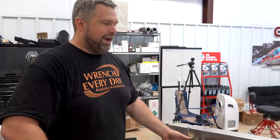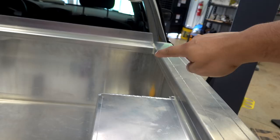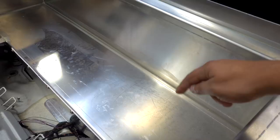What else have we done? We've added lots of little things. I don't remember all of it because we've just been working. Seam sealer work is done. All the seams where water would pool up are now sealed, so water hopefully will not pool up or go down into the cabin, because you don't want water in your cabin. It's going to make your carpet all stinky.